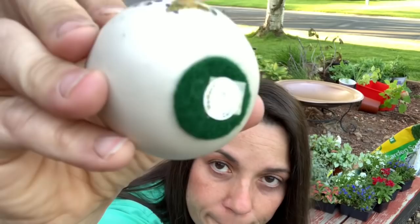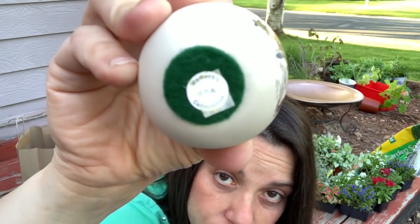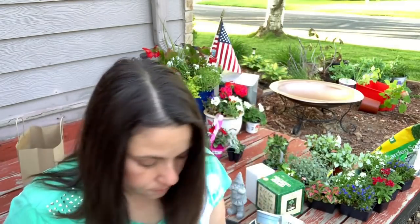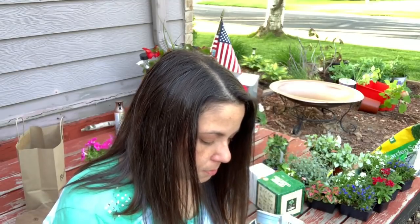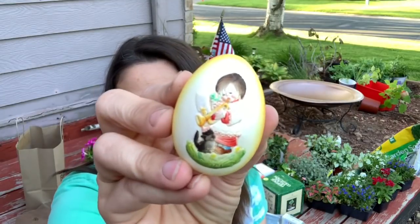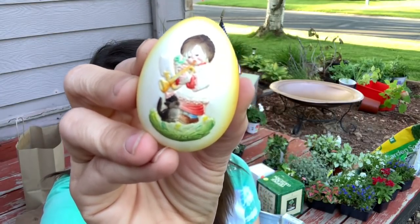I don't know if I can get that to focus. There we go. Sort of. So that was $1. Really cute. And this one was my absolute favorite. It's marked 1979, and it's just a little boy, maybe an altar boy, playing the trumpet with a kitty.